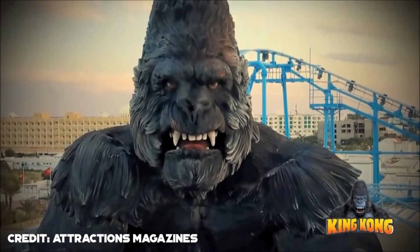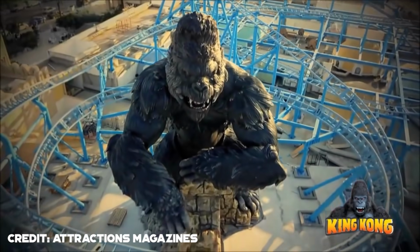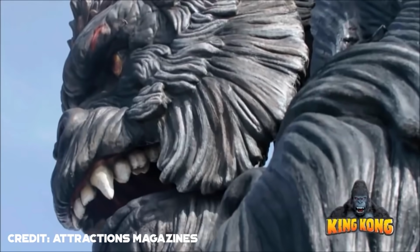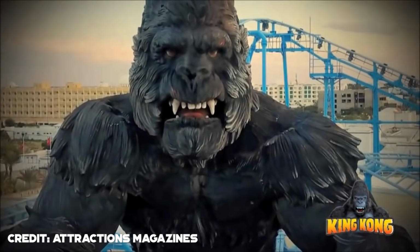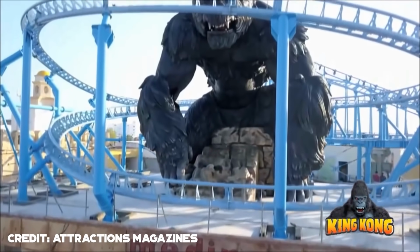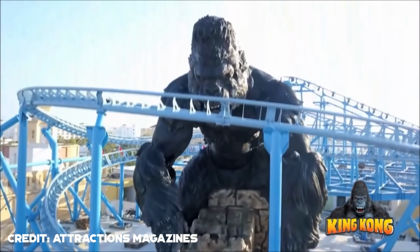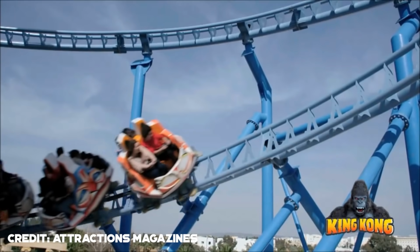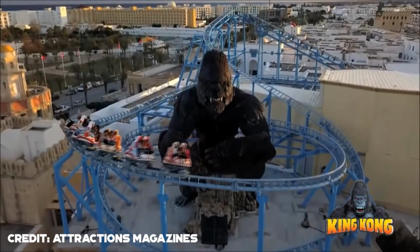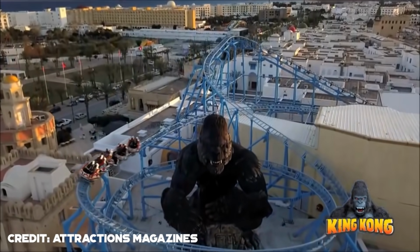Every once in a while, King Kong stands up to his full height, raises his arms, and thumps his chest angrily, while his head turns and his mouth opens, emitting an ear-splitting roar. You'll even see King Kong's hot breath pour from his nostrils. This coaster not only features the impressive animatronic, but also many other effects. This includes flames and a great sound system that allows you to hear King Kong's roar up to a kilometer away. The animatronic is enormous and pretty terrifying.